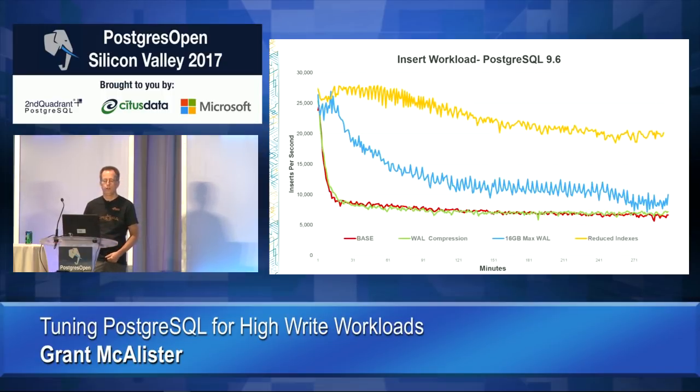And this is the result of those changes. So now we see in yellow what the reduced index buys us. We get a much more stable run. So we have less randomness, right? And I ran this for much longer, and it really just sits right around 20,000 TPS or inserts per second for days almost. So this is a much more effective thing.